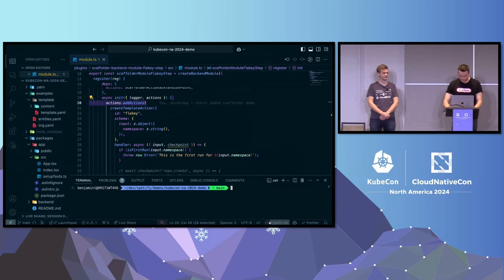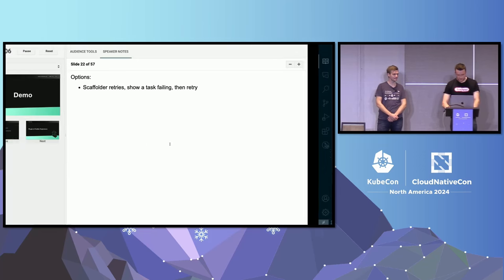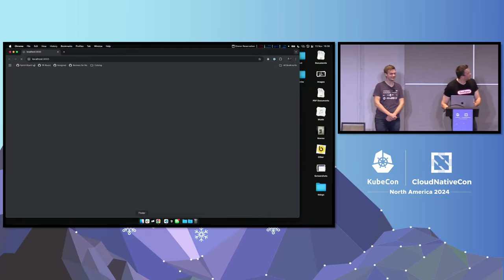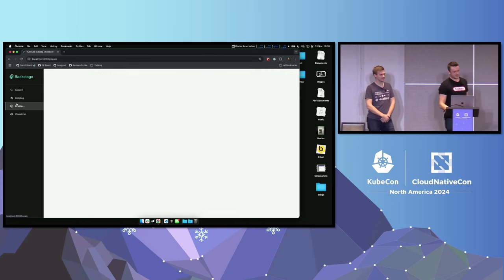Here we have, I'm just going to start up the back end too, and jump to the template and show you what this is supposed to look like. This could get kind of interesting now. Okay. So we have Backstage running here. I'm just going to jump into a template.